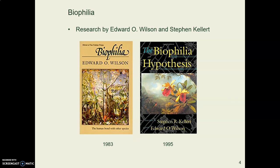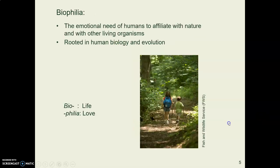Well, anyway, the term biophilia was coined by the great Edward O. Wilson in 1983, and I don't know if you're familiar with him. He's actually an entomologist. He specializes in insects, in particular social insects like bees, ants, and termites. But he has gone on to do a vast body of research in other areas related to ecology. He's very prolific. He coined this phrase biophilia, and then working in partnership with Stephen Keller developed the body of research. And the idea is that it's rooted in evolution.